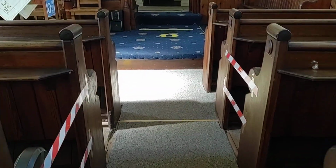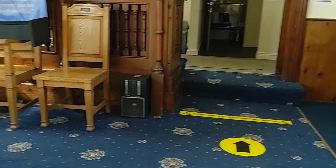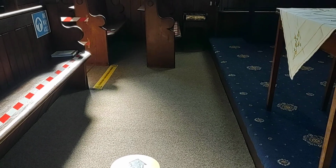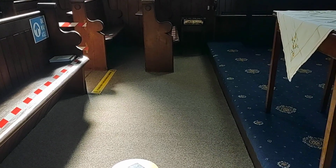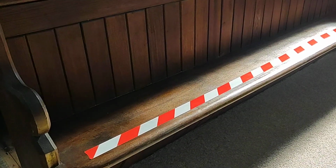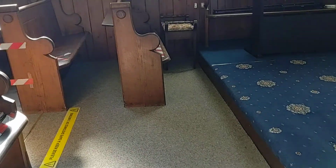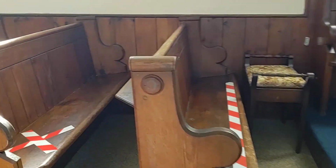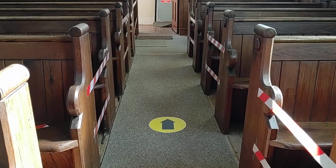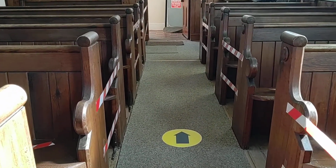The normal route then into the chapel is to come right to the front and then turn to your left. If you want to sit on the left-hand side, you will proceed all the way through this. The front row is not to be used at all. So you come in and you turn left, and then you turn left again. This will be the route for leaving the chapel when you finally leave your seat.